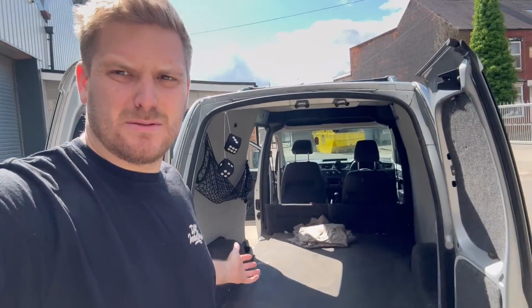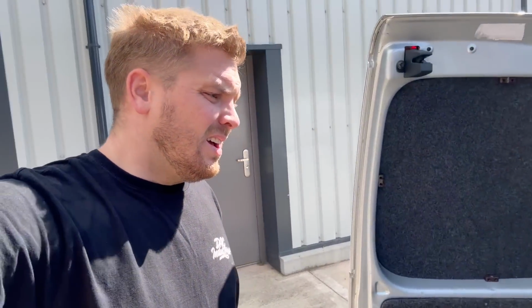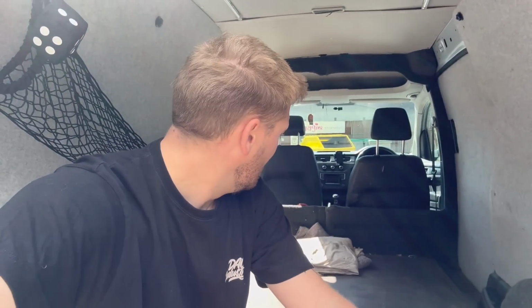Which apparently was £1,000 new, which wasn't fixed into the van when we picked the van up. It was just sat in the back, not screwed together or anything. And the second I went round a corner, it fell over and fell apart. So I took that straight out, and we've been using the van for moving stuff around.